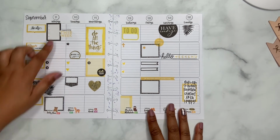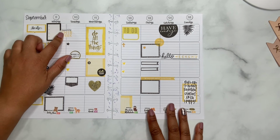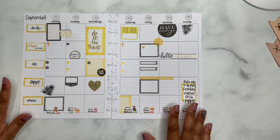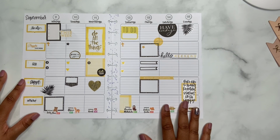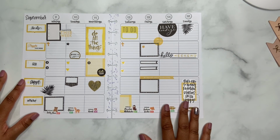Interesting, never done a black and yellow layout, not my favorite color, but I love the way that this turned out.